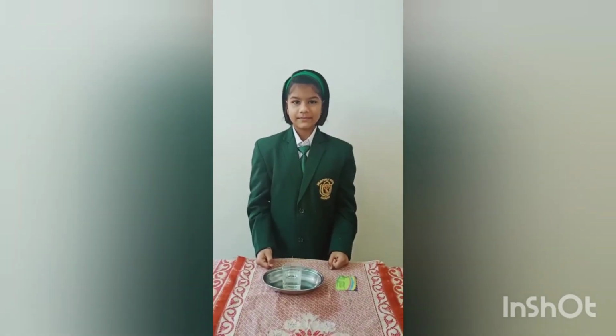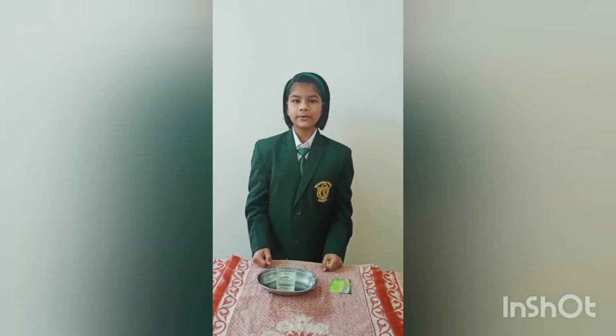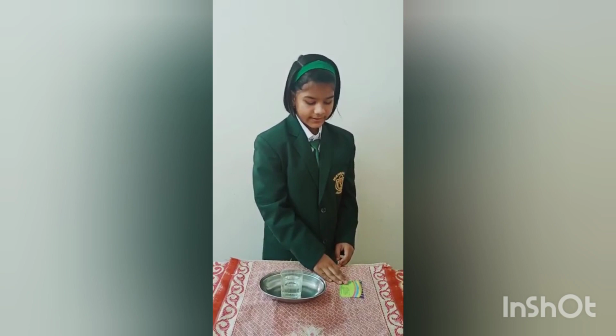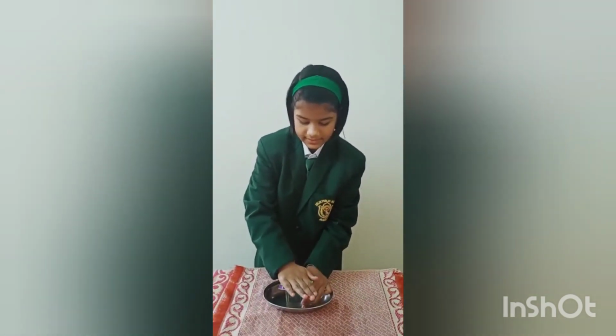Hello everyone, my name is Sumita from class 3. We are DPS Jagdalpur. Today I am doing an experiment on air pressure. To do this experiment, you need a glass filled with water and an index card. Put the index card on it and slightly press it.